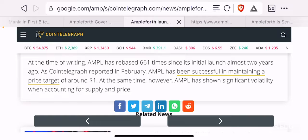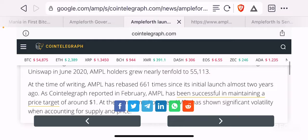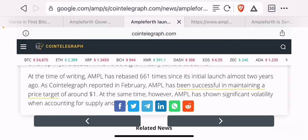As Cointelegraph reports, in February, Ample has been successful in maintaining a price target of around $1. At the same time, however, Ample has shown significant volatility when accounting for supply and price, right? So again, it is a very volatile token, and it's been rebased 661 times, which is pretty cool. And it's one of the most successful projects in the DeFi ecosystem on the Ethereum blockchain, right?